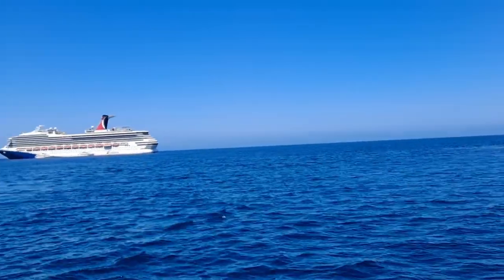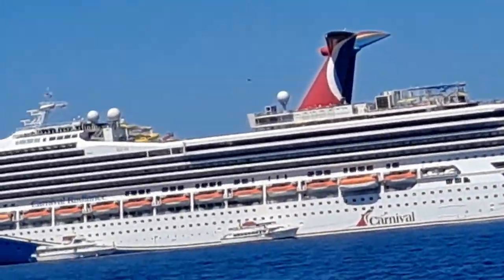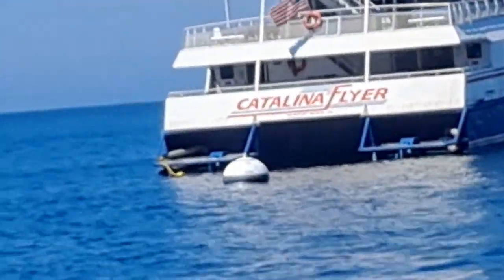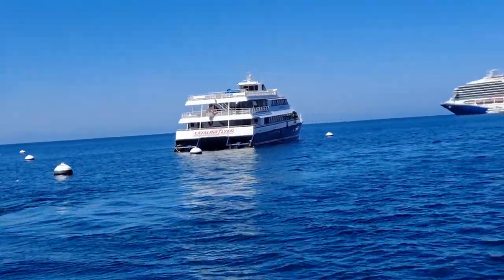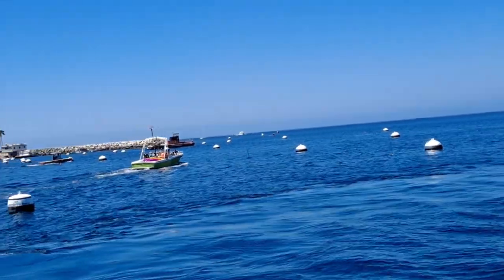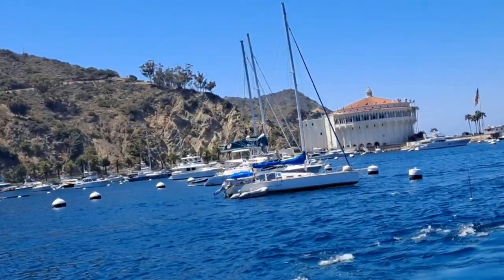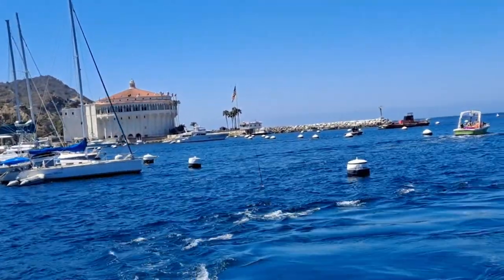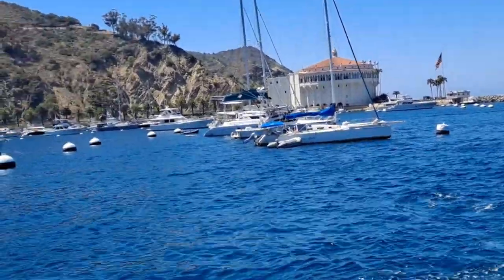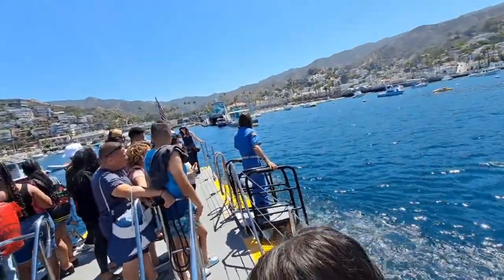We're actually turning around here. Wow, look at this. Gorgeous view. Gorgeous. I could be just watching this all day. To me, this is beautiful. I love the ocean. I just love it. How do you not? Some people don't like the ocean, but I love the ocean. I think we are going to dock.